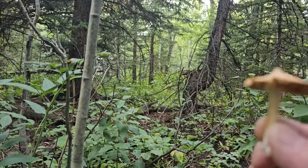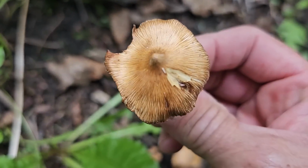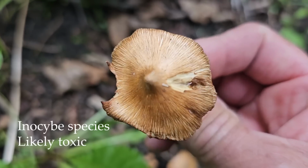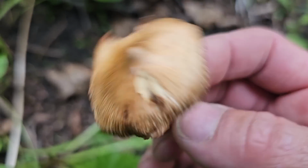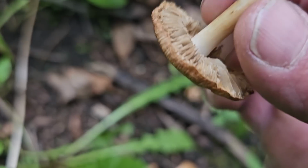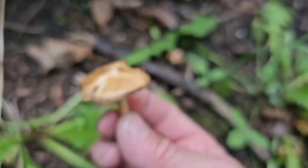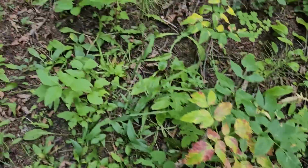It's got a cute little nipple on it. So yeah, Inocybe. The common name of this family of mushrooms is the fiber caps, and you can see why. It's more over here. I don't even need to look at the spore color to know that this is in the family of fiber caps, the Inocybe. Quite a nice little fruiting right here.